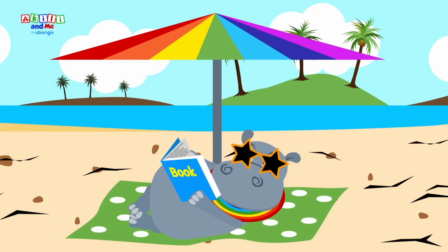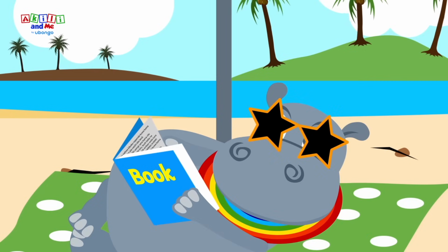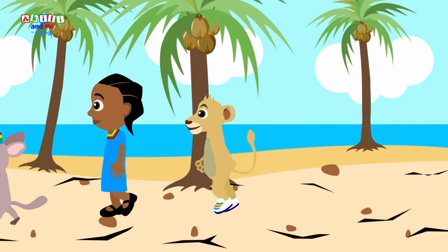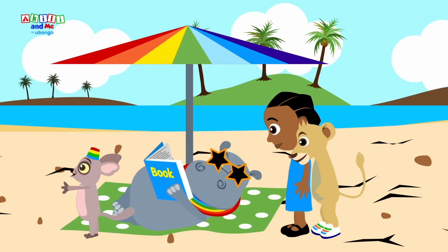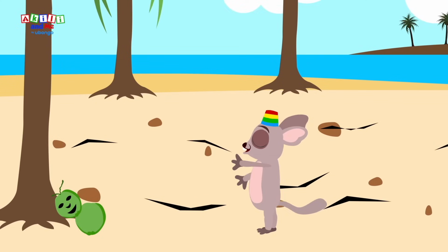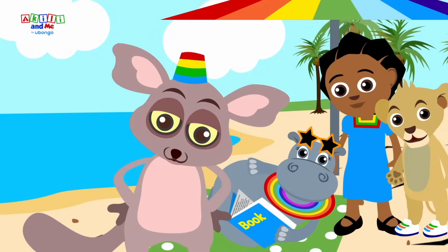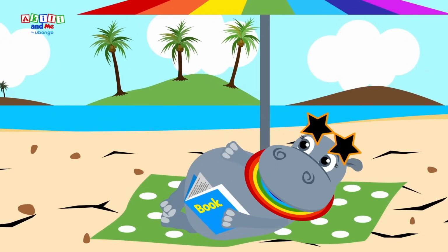Can you tell Akili who that is? Happy Hippo! I like to read. Wait! Look. I think Bush Baby sees something strange. It's round, and it looks like it has two little eyes, a nose, and a mouth. What could it be?